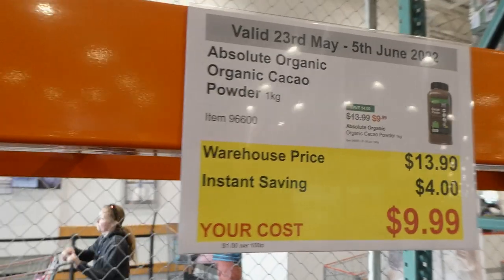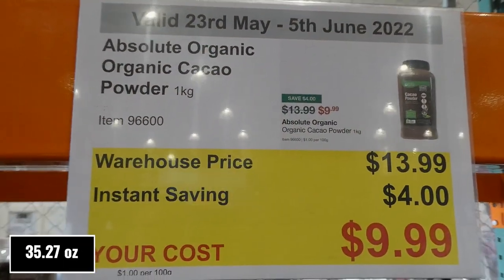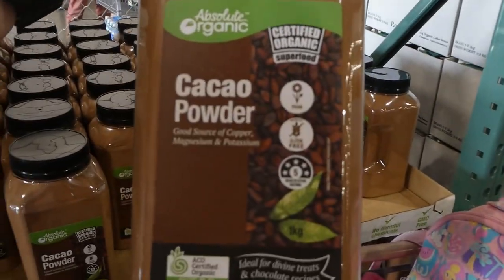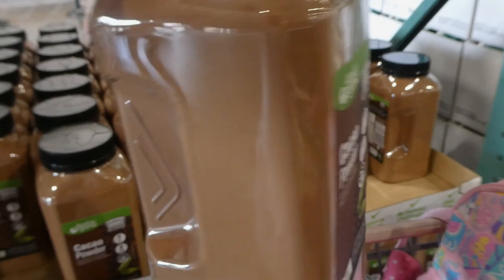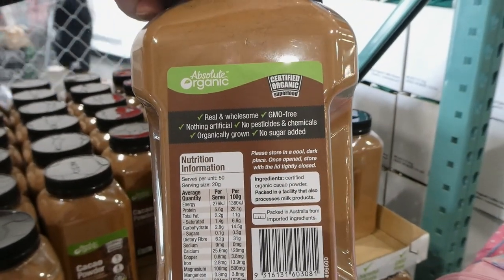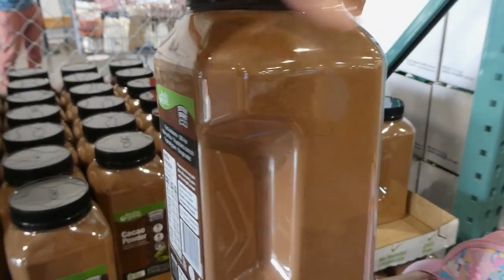And then there's also the Absolute Organic Organic Cacao Powder. So this is 1 kilo for $4 off down to $10. So this one is gluten-free as well and vegan. GMO-free, no pesticides or chemicals, organically grown, and no sugar added. So it's 100% cacao powder.